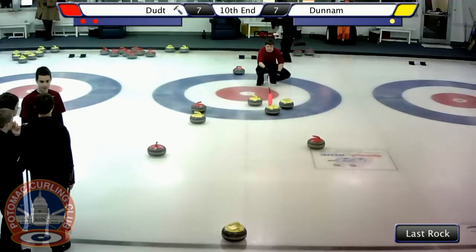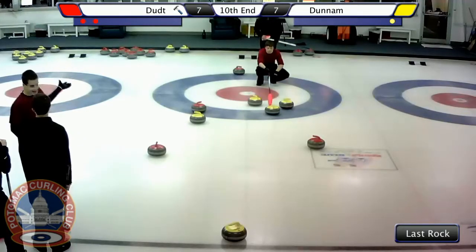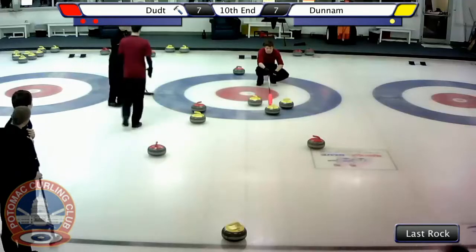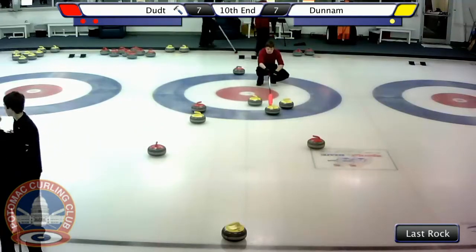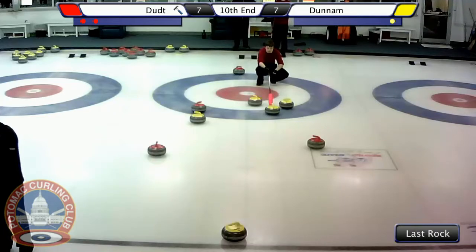He's gonna try and play the soft hit. What is he going to do? He's gonna try and play the soft hit on the shot rock. Yeah, no matter what. And that yellow's gonna be there, so he's gotta go around. But if the yellow's over here, there's still plenty of room to get inside. So it looks like Dutt is definitely going to play the hit on Dunnam's shot rock here. If he gets the hit and rolls over behind the cover, he would be in excellent position.